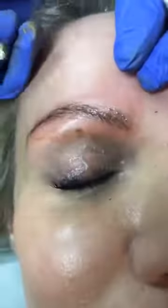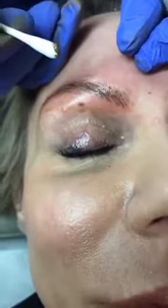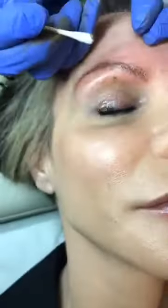Love it. It's looking good. It takes a few passes, but you get a good idea. Can you see the hair strokes? Yeah, for sure. Actually, honestly, I can't tell the difference between them. Excellent. So that's the whole point of microblading.